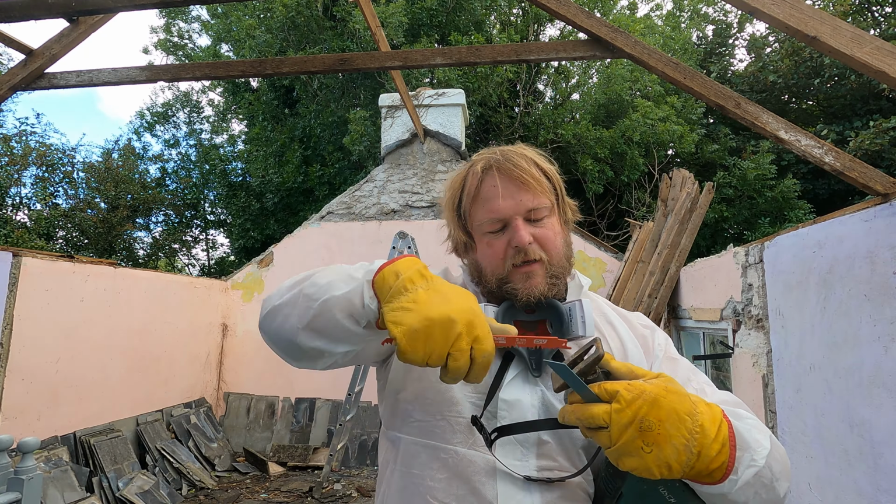Now, if you could see that, the top of the ridge beam was rotten. This chimney, though, seems pretty well built. I will have to take it down, though. It's just a source of damp and leakage, so we'll get rid of that. Interestingly, when we take this down, we can see that the crack in the fireplace stemmed from this ridge beam.